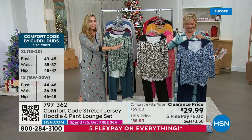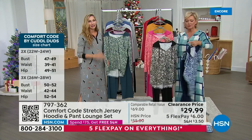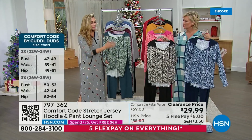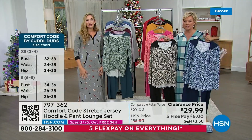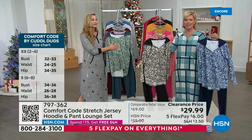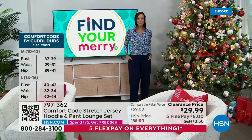So I love this as a great travel set, or even if you're just gonna be in the car, going to see relatives for the holidays. A lot of us are jumping in the car and going on long road trips. This is that set that feels so good. It's not restricting. It's $29.99. This is on clearance. This is like a $69 comparable in the retail world, and this is such a cute set.